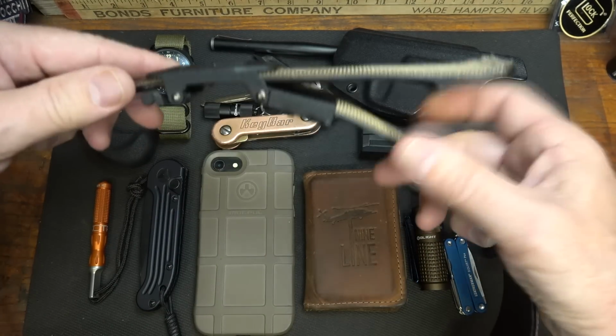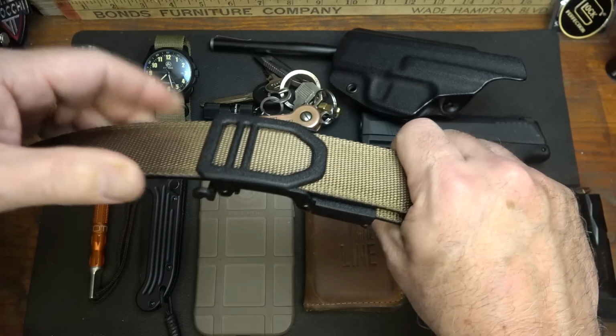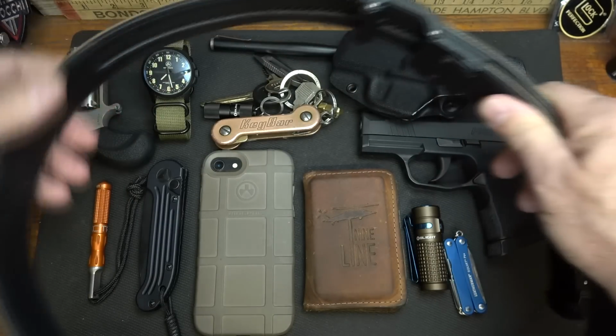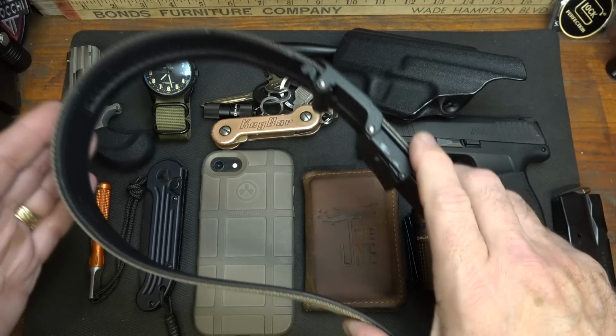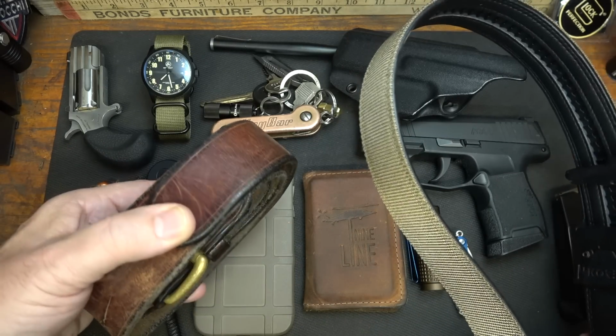And so I've been very impressed with Core Essentials, and I've seen a lot of reviews out there where a lot of people are excited about Core Essentials. And so this is my belt that I wear again for tactical, for classes, and things like that. But for just standard every day, the bull leather belt's hard to beat.